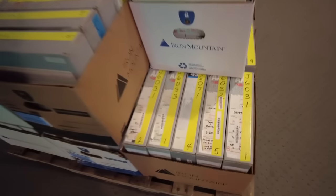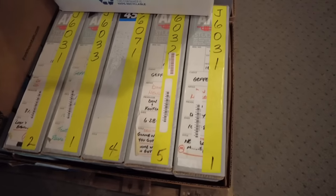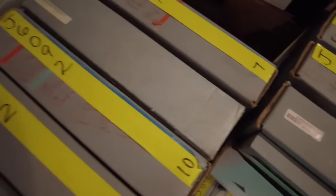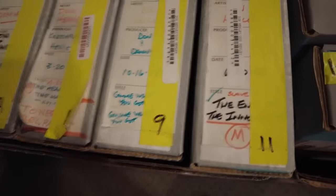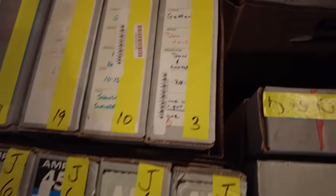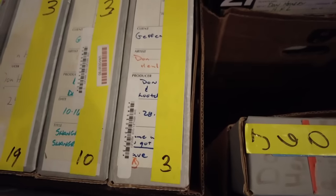This is, you can see what's here. There's a Don Henley. These are former Geffen things. There's Don Henley is here. I actually saw some Blue Note things, copies of Blue Note tapes. And this is Don Henley, Man with a Mission. These are obviously multi-tracks. Don and Cooch. It's exciting seeing this stuff.